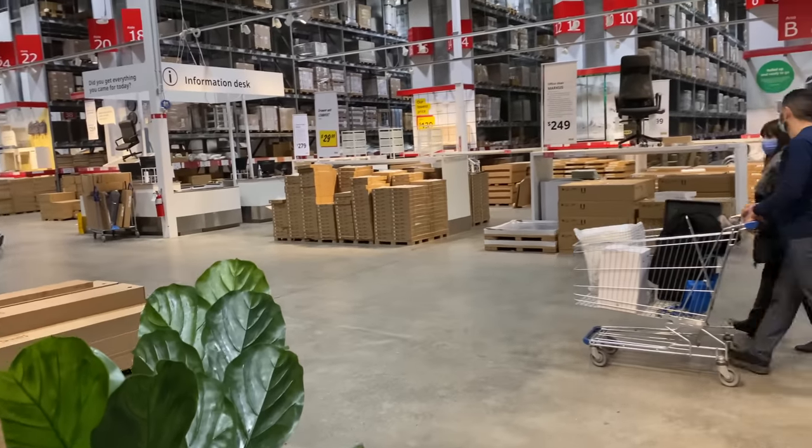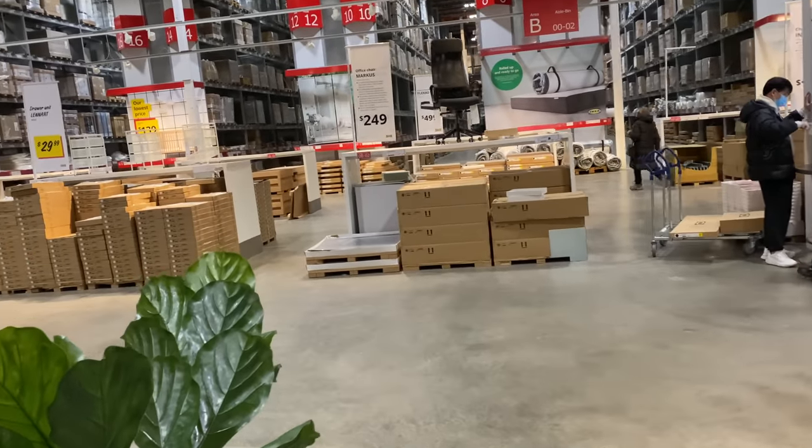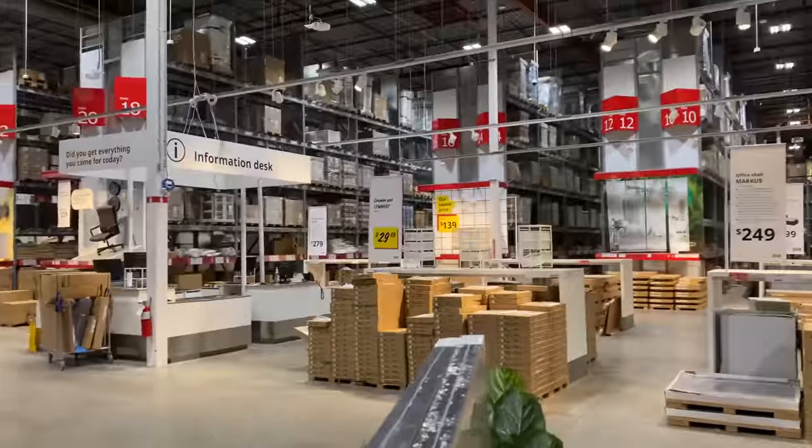But this is where the big stuff are, like big mirrors, beds, couch, whatever, those things that are really, really big. They're here.